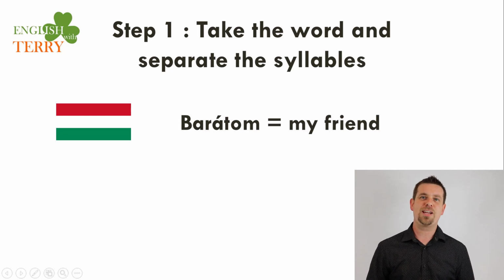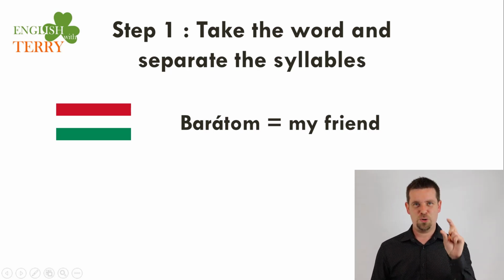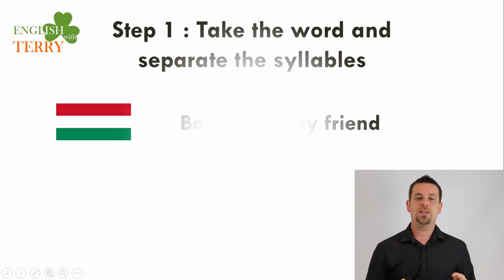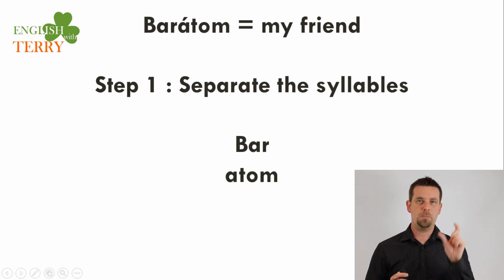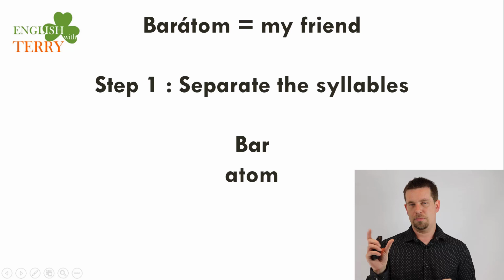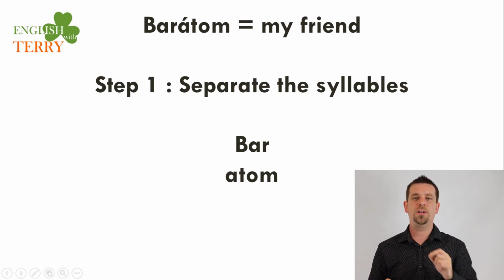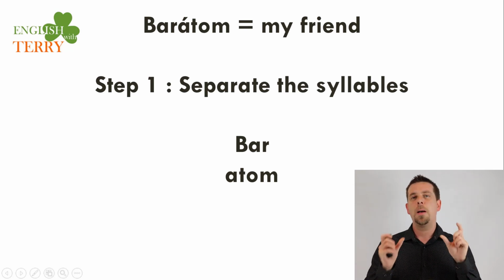Now I really like Hungarian because I really like Hungarians. My business coach is Hungarian, so when I have meetings with her, I always learn a new word. And this was one word I learned with her. Barátom. Step 1. Take the word and separate the syllables. So in this case, I took the word into bar and atom. Strictly it might be divided differently, but in this case I divide it into 2 parts.